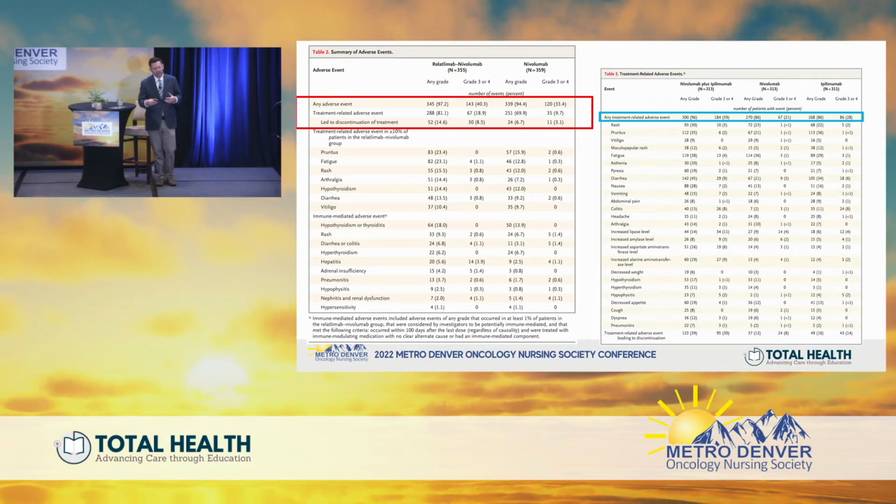Now, where do these fit? Our bias is that for patients who are otherwise able to tolerate Ipi-Nivo, that would still be the standard first line. If you're leaning towards giving them less therapy because of comorbidities or something, I think that's where the LAG-3 combination probably fits in. It's going to be select patients who would get single-agent PD-1 at this point.